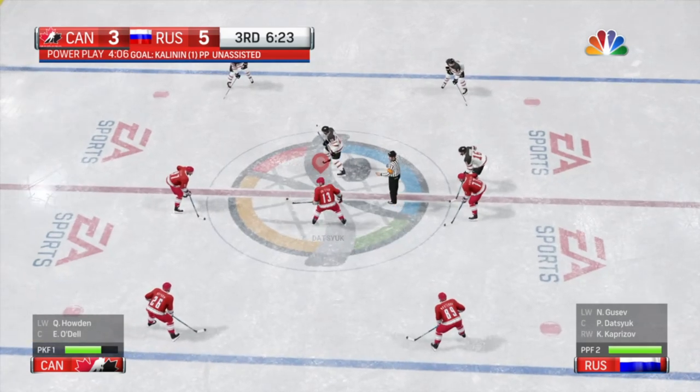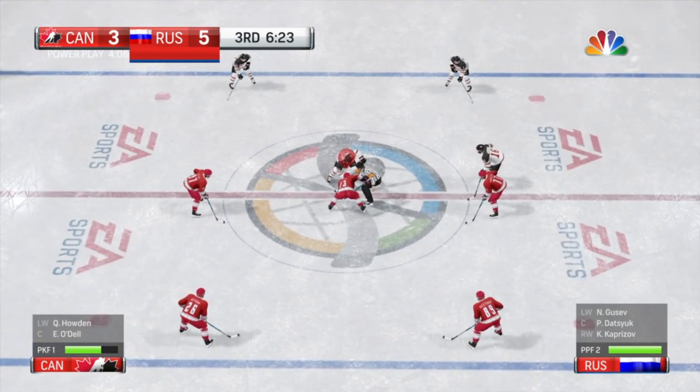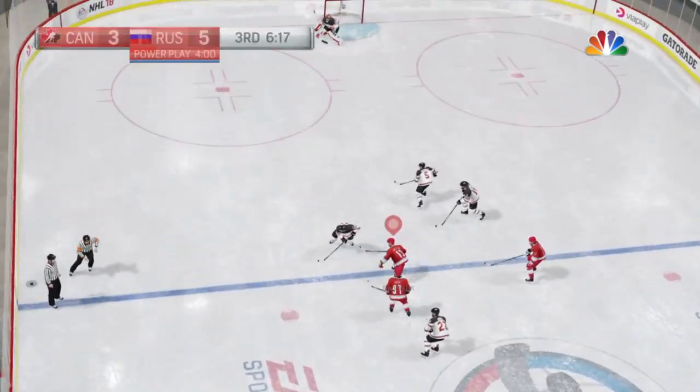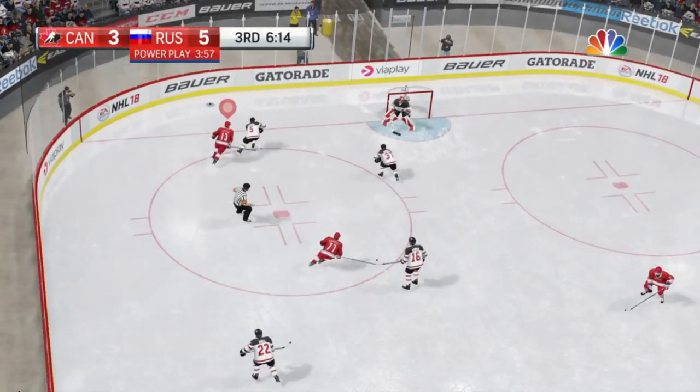Team Russia's gotten a huge goal. Now a little breathing room in the third period. The advantage is two, but the adrenaline will probably start to flow from the other side.